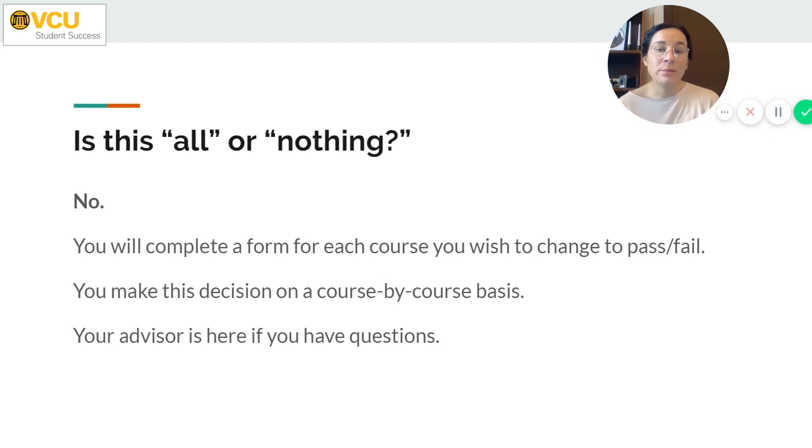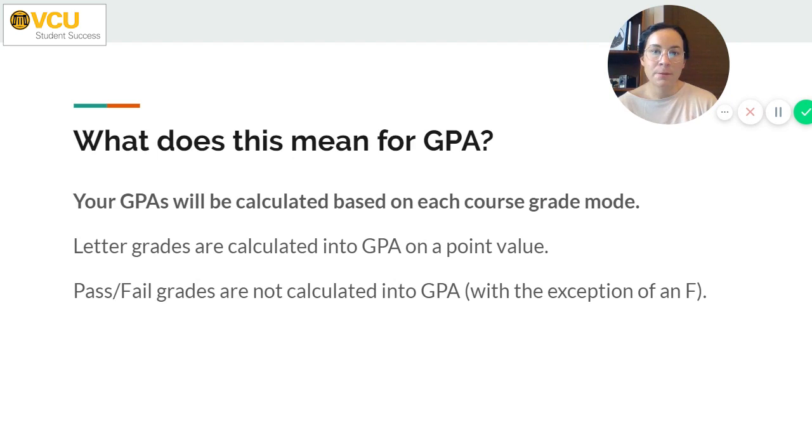This is not an all or nothing policy. You'll actually have an opportunity to complete a form for each of the courses that you wish to change to pass-fail. So this means that you get to make this decision on a course-by-course basis. And your advisor is available if you have any questions.